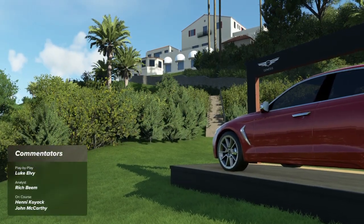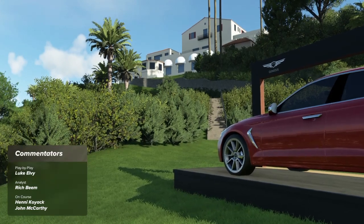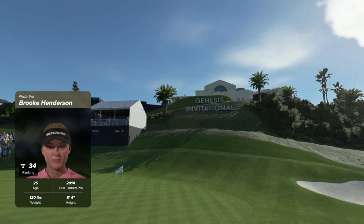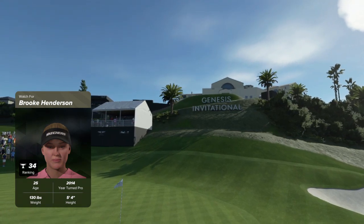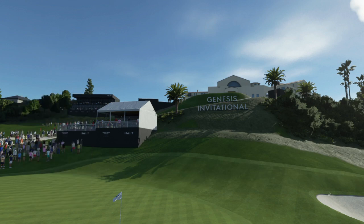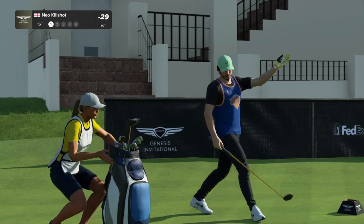How should they approach today? This player just needs to keep going out and staying as relaxed as they have been, and not take unnecessary chances. Just keep it simple, find some fairways, find some greens, hole a few putts, and see where it lands at the end of the day. Looking forward to this, Rich. Let's get into the action.